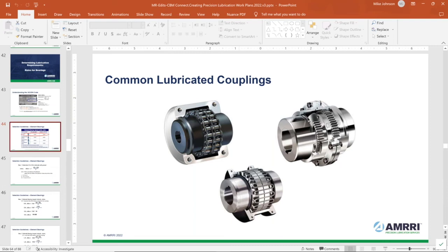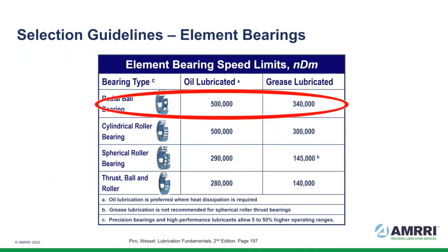All right, this chart here. Okay. So the bigger the bearing and the faster the shaft speed, the more quickly we're going to violate the NDM value associated with grease lubrication. If it's a ball bearing, let's say we've got a 4.5-inch shaft turning at 2400 RPM, and you run the numbers, ID plus OD divided by 2 times shaft speed, you're going to come out with something that's above this value. Now, that is not a you're-all-going-to-die-today kind of statement.